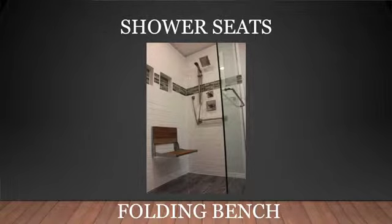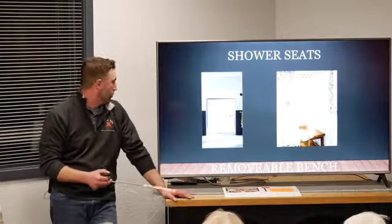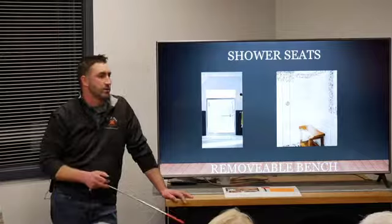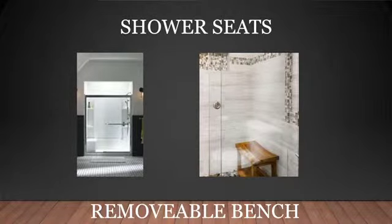Another option is a folding bench. So if you have someone that uses the shower that needs the bench and somebody that doesn't, this is a great option, it folds up and out of the way when it's not being used. And then also removable seats. So this is just a teak seat that sits in there, great within the water area.